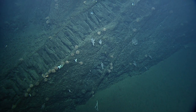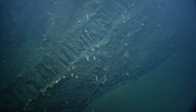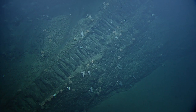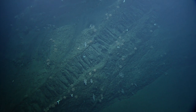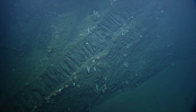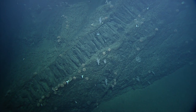Now, the volcanologists get real excited because you see the one dike in one direction and another that split off in another direction, and now they're joining up. Very cool. Oh, there was something there. A fish swam by.